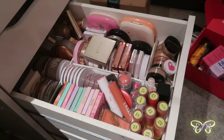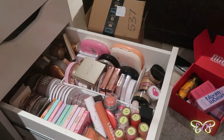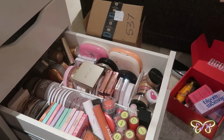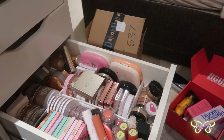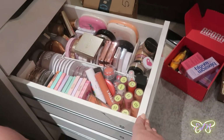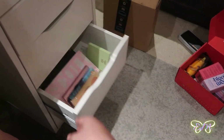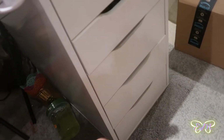Okay, so this drawer is still very, very full, but now it's a lot more organized. I feel like that's a lot better than how it was, and all it required was a bit of rejigging, a bit of rethinking and reorganizing. So that's always good. We love to see it, and this one just looks way better. I'm happy with the way all of these look now. So now it's time to look at this one.